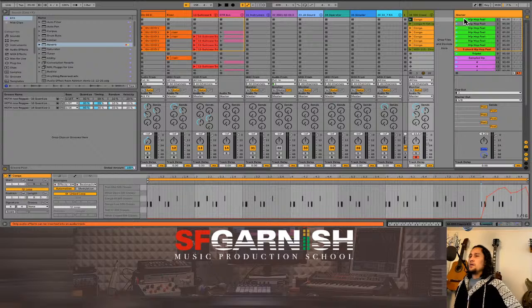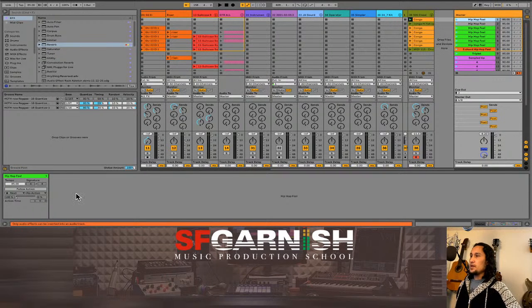Now, with this, I want to automate it, okay? So that this changes after 8 measures. Okay, so now I'm going to go into a master channel. This is something new in Ableton 11. There's ways around it. You'd have to actually select all your channels, all your scenes in session view and change them together for a follow action. But now in Ableton 11, you can just go to your master channel and create a follow action.